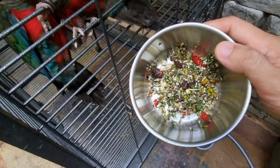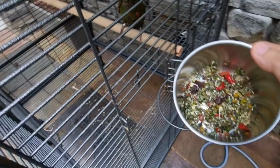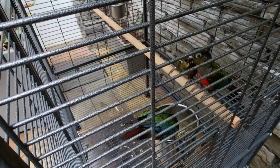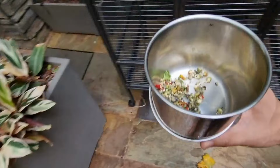Guys, look at breakfast. Oh, there's so much healthy stuff in there. That's a tablespoon and a half full of goodness. There's hot peppers in there. Okay, let me give it to them. Sprouted mung beans. There's kale. There's a ton of different flowers: impatiens, hibiscus roselle, butterfly pea flower, sesame seeds, chamomile flowers. There's some baby corn in there, a little bit of Swiss chard. Oh, alfalfa sprouts. See guys? All that healthy stuff. And the same for these birds.